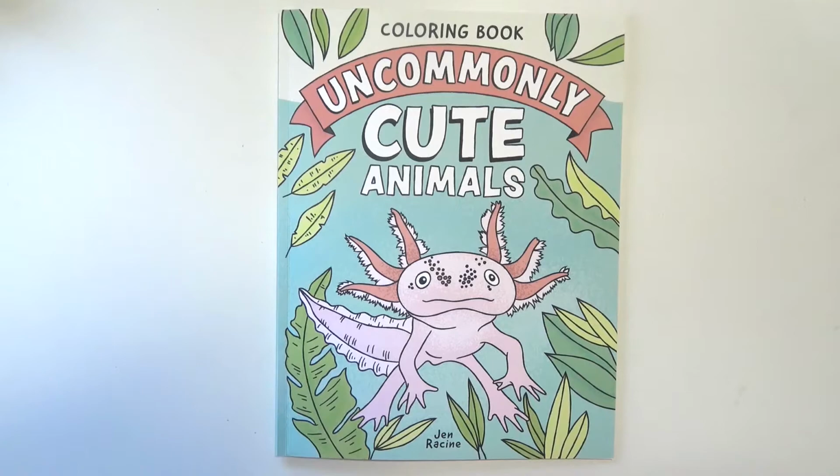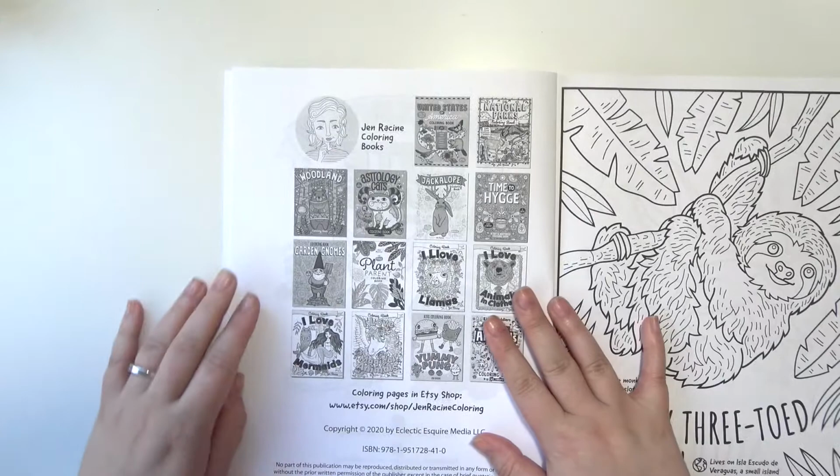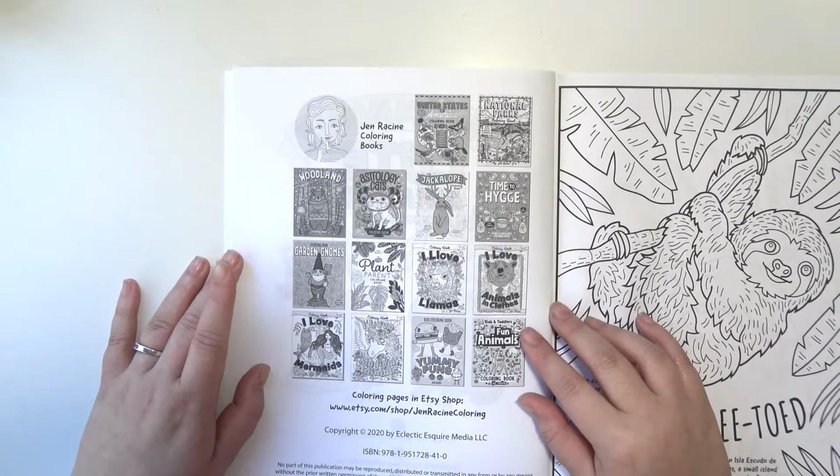Oh my gosh. I just want all of her books. I want all of that. I'm going to collect all her books. That's what I'm going to do, because they are all so cute. Like, here's a whole bunch of them. And I don't own any of the ones on this little advertisement page right now. So I've got a lot to catch up on. Luckily, they're pretty affordable. They're not like the most affordable. I think they're about like $6, but in my opinion, completely worth it.